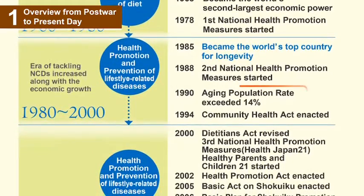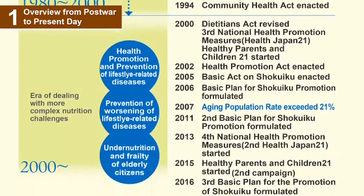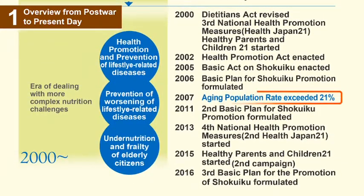From 1990, the average Japanese life expectancy increased further, and the concept of an 80-year lifespan became commonplace. By 2007, 1 out of every 5 Japanese citizens was 65 or older. Because of this, modern-day policy for extension of healthy life expectancy focuses mainly on health promotion, prevention of lifestyle-related diseases, and combating undernutrition and frailty of elderly citizens.